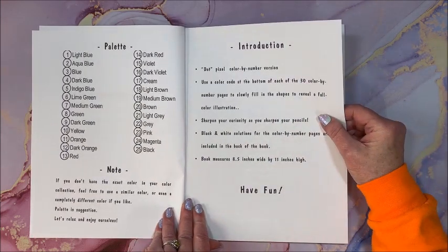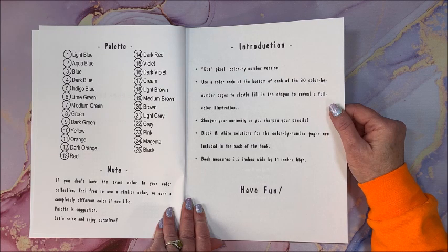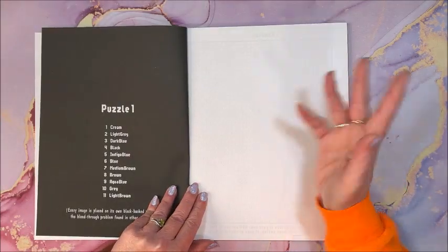Okay, introduction, dot pixel color by number version. Use a color code at the bottom of each of the 30 color by number pages to slowly fill in the shape to reveal a full color illustration. All right, black and white solutions for the color by number pages are included in the back of the book. Okay, so if you want to cheat, if you call it cheating, I don't call it cheating.